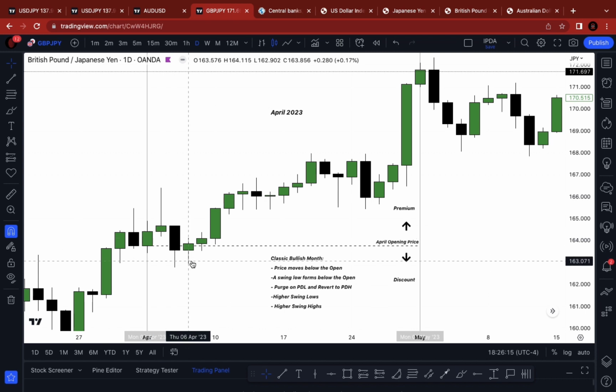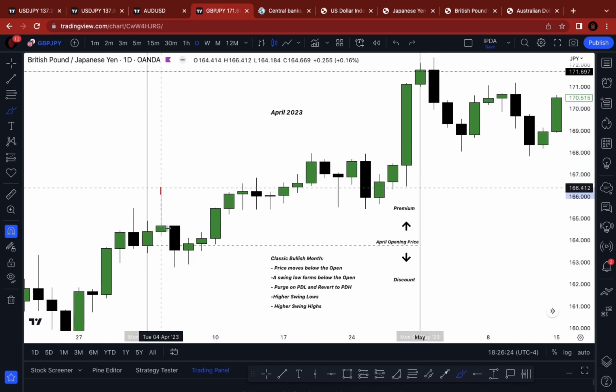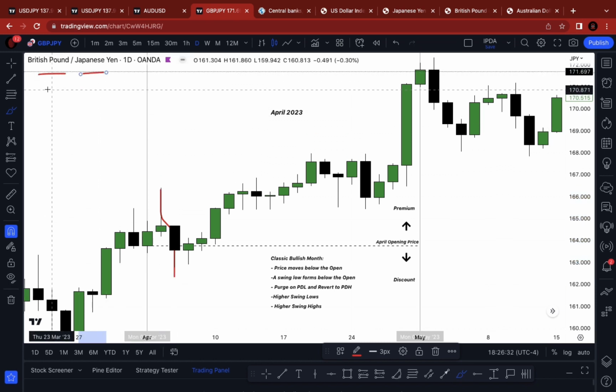Price drops below the opening price at one point in time. At one point in time, it does move above, but generally, with hindsight, we can see it finishes up. Great. But what is it doing? It's luring retail traders to go short, thinking that British pound is getting weak and Japanese yen is getting strong. That's what it's probably making traders think.